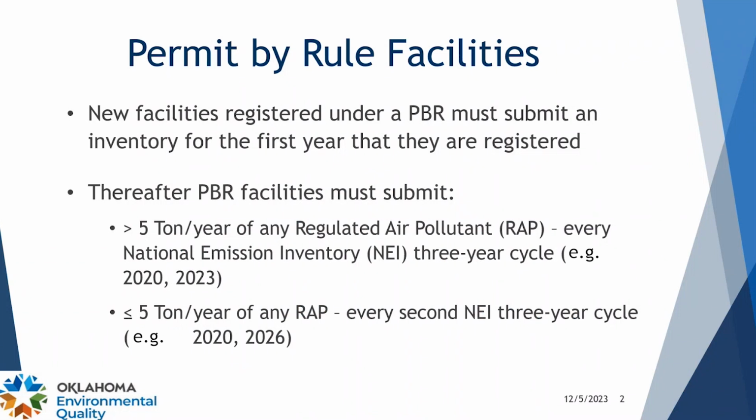To wrap up today, there is a new operating status available for some facilities in reporting year 2023. This status is available to facilities that operate under a permit by rule and have emissions of each regulated air pollutant of less than 5 tons. The status is called operating, but reporting next triennial. When you select the status, no other emissions data will be required on your 2023 report.